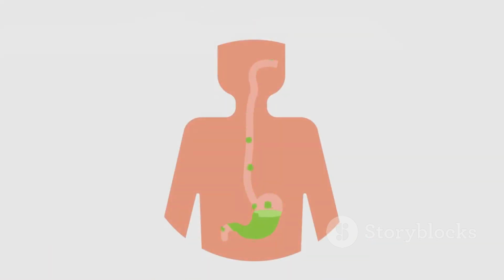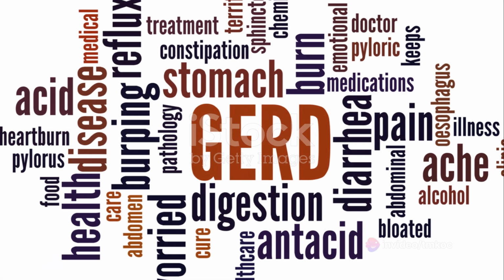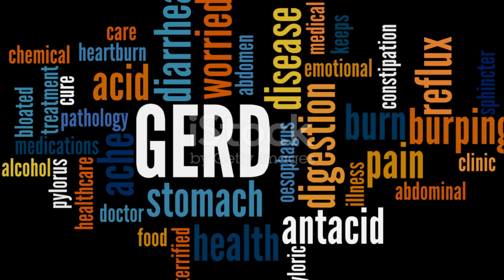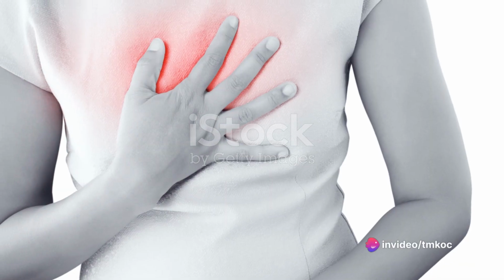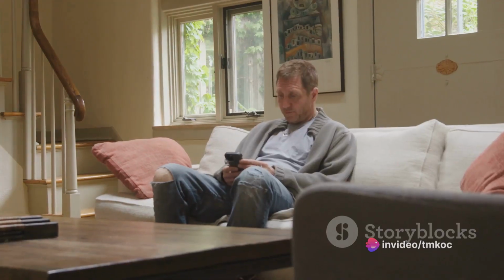Heartburn, the most common symptom, is characterized by a burning discomfort in the chest, often after eating. It might feel as though a fire is slowly spreading from your stomach to your throat. Then there's regurgitation, where you might experience a sour or bitter taste in your mouth. This happens when stomach acid backs up into your throat or mouth.